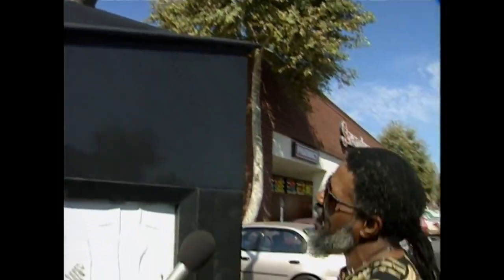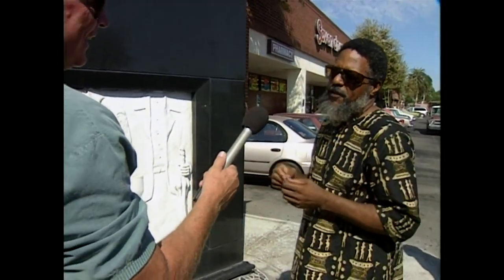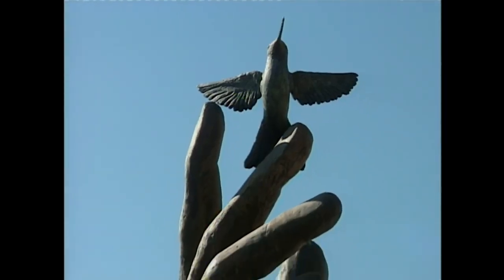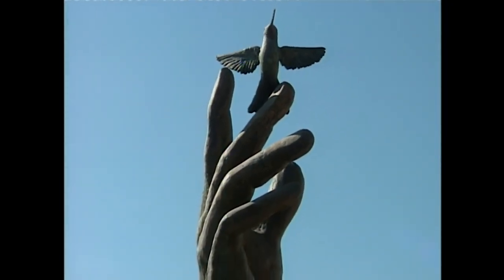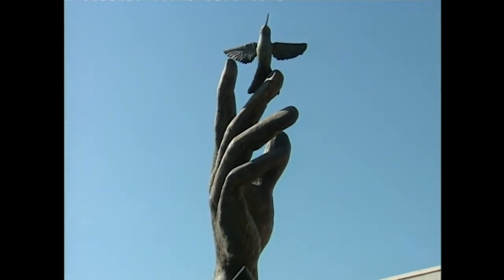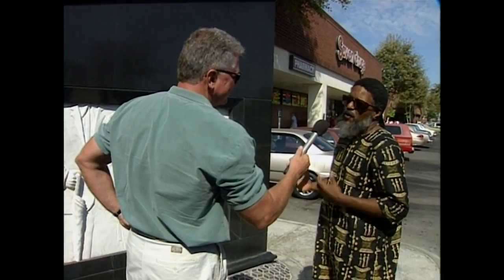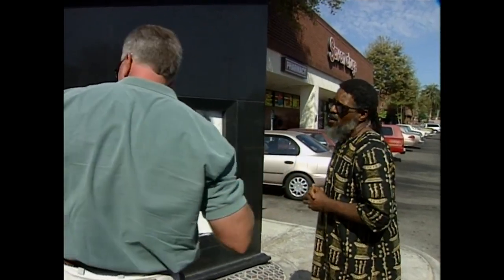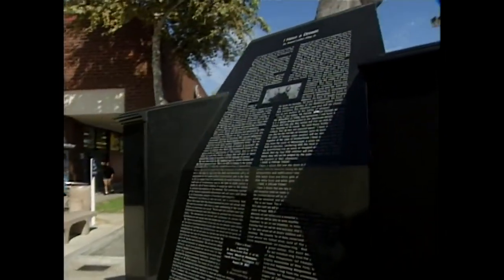Why is it a hummingbird? Well, when I first developed the concept of a bird being released from my hand, I modeled the bird to be a combination dove, and it kind of looked more like a hummingbird. And the concept of the hummingbird suddenly dawned on me that it was like African culture, Asian culture, Mexican culture. It's a lot of different things, and the piece represents that kind of thinking. And you know, we all have a dream, and so that is inscribed on this work, the entire speech. I thought that was very important. That's over here. You do have the entire I Have a Dream speech here.